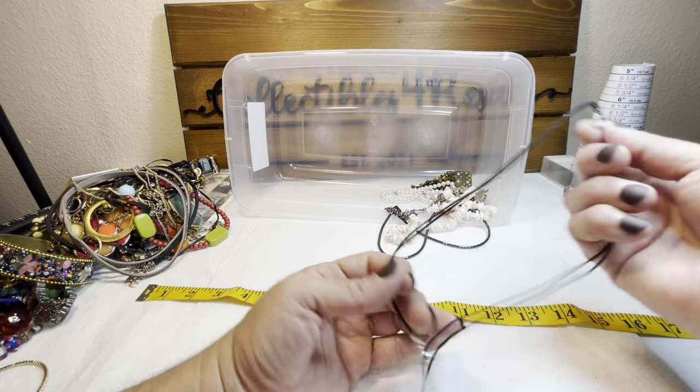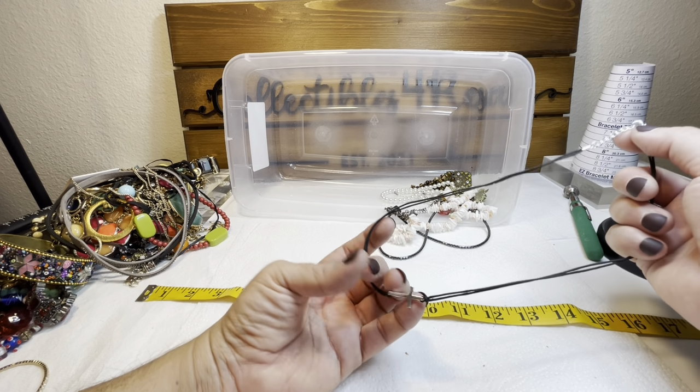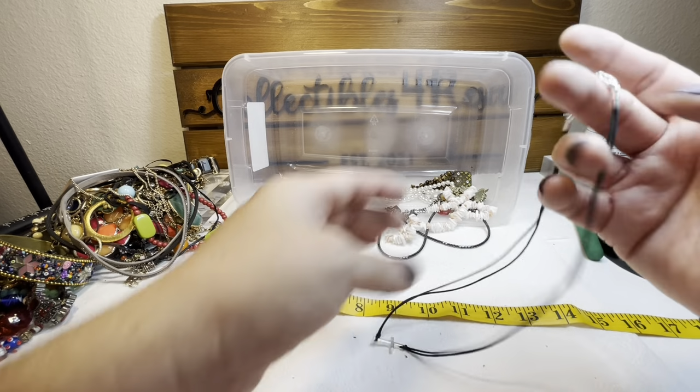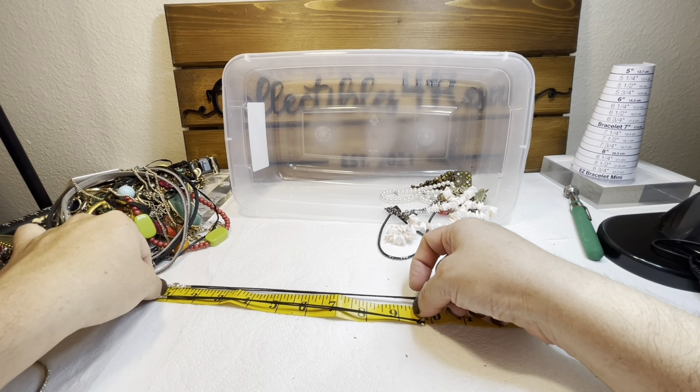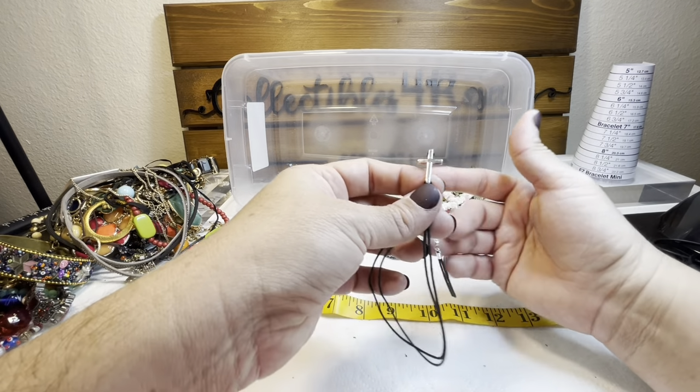Well, I can't remember what doesn't attract. Maybe stainless steel, I can't remember. But yeah, it's just a cord with the pendant in the middle. That's about 10 inches. And I would do 2 on that.